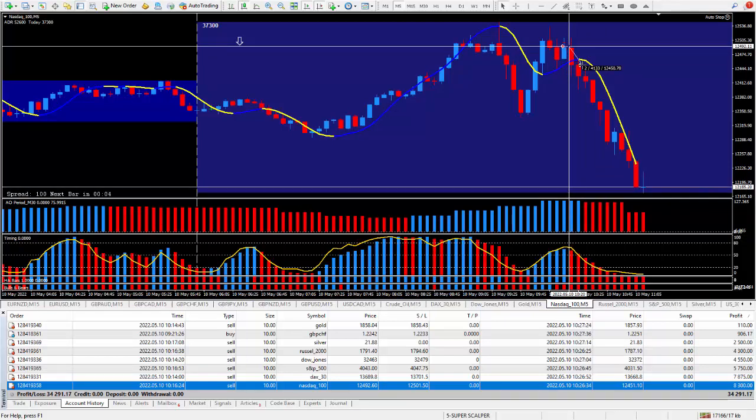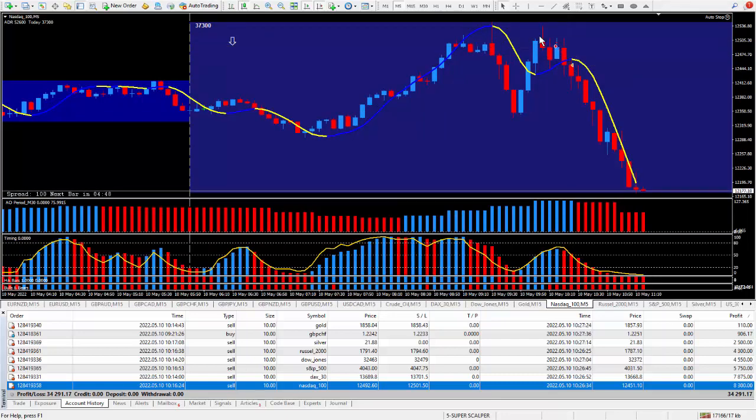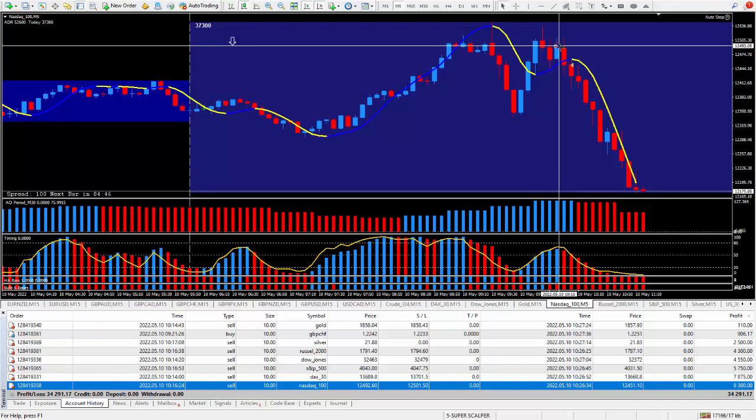Just to let you know, the calculator did say it was 41. There it is right there. 41. You remove the last two digits. And if I was in the trade right now, it'd be well over 300. So you can do the math at how much that would be.